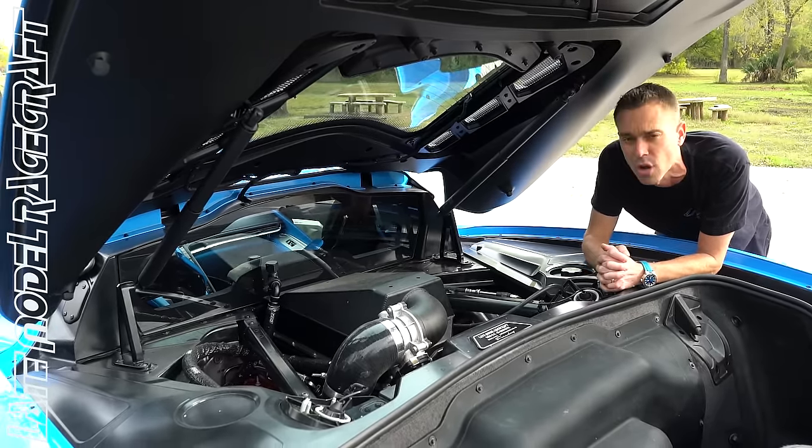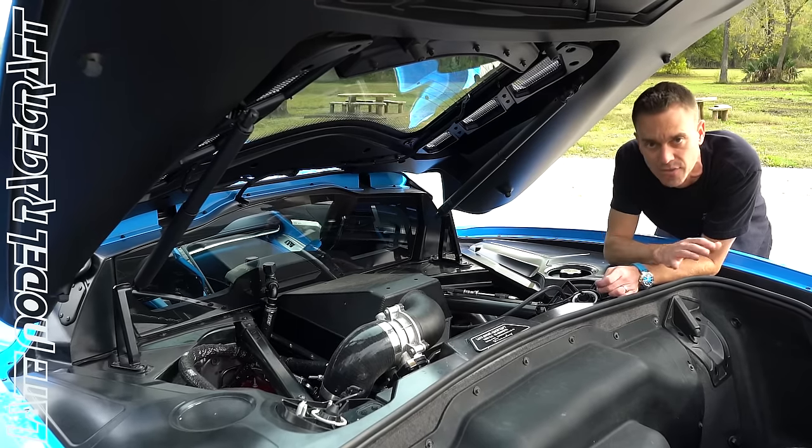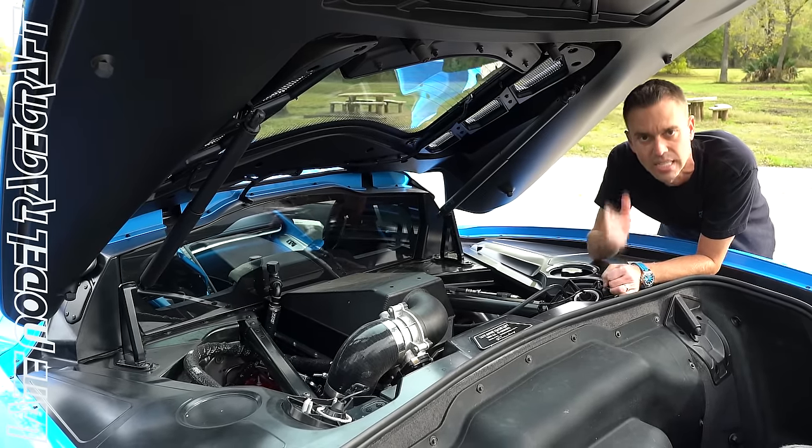Again, the car is just incredible to drive. So with the performance and the horsepower, then comes the drivetrain. All right, now that we know we made the horsepower, how do we put it to the ground and keep it reliable?